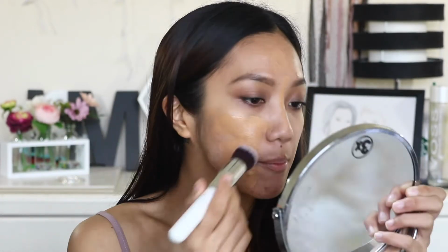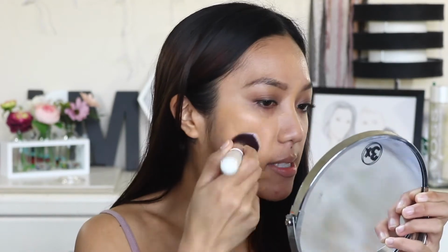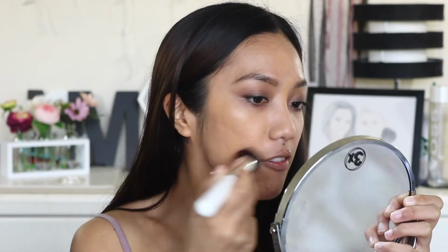It made it a little bit lighter and kind of like my color, so I probably put a pump and a half. On this side of my face, I'm going to use a buffing brush. It has like a clean scent to it, which I like because I get nauseous whenever I apply foundation that has a really strong scent.